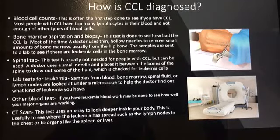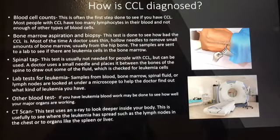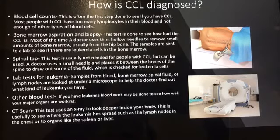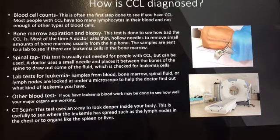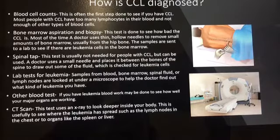Other blood tests. If you have leukemia, blood work is done to see how well your major organs are working. A CT scan. This test uses an x-ray to look deeper inside your body. This is useful to see where the leukemia has spread, such as lymph nodes in the chest or to organs like the spleen or liver.